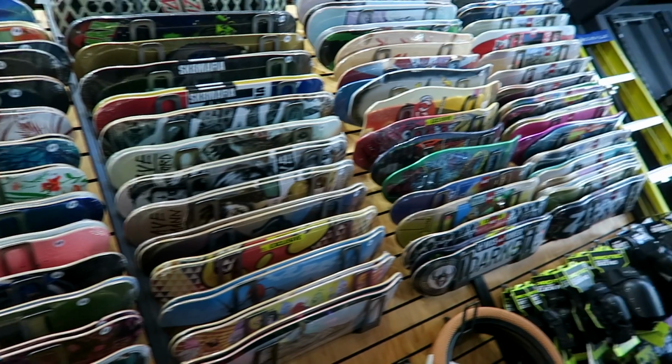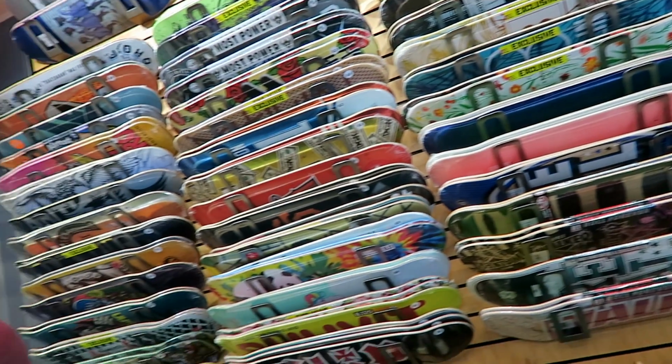Anyway, let's get to the point. So today I want to compare shop boards versus pro company decks. I think this is a good topic because when I was a kid, we always asked, are shop decks better? Are pro boards better? Are you really getting a better product for the money, or are you just paying for the name?